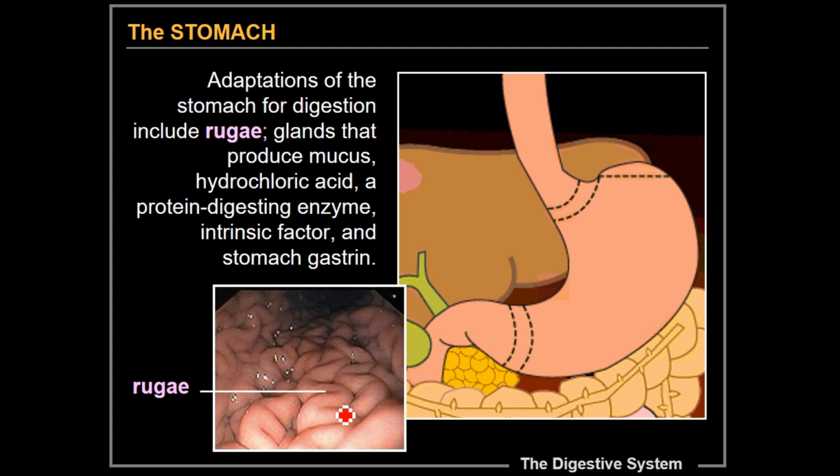Glands that produce mucus and hydrochloric acid are found lining the stomach wall, along with a protein digesting enzyme, intrinsic factor, and stomach gastrin. All of those substances work together to make stomach acid, and that is the stuff that dissolves your food into a liquid. So you chew it up in your mouth, you grind it up into that food bolus, and then after a few hours in your stomach, it is dissolved and becomes a very liquidy substance that will then later be passed on to your small intestine.